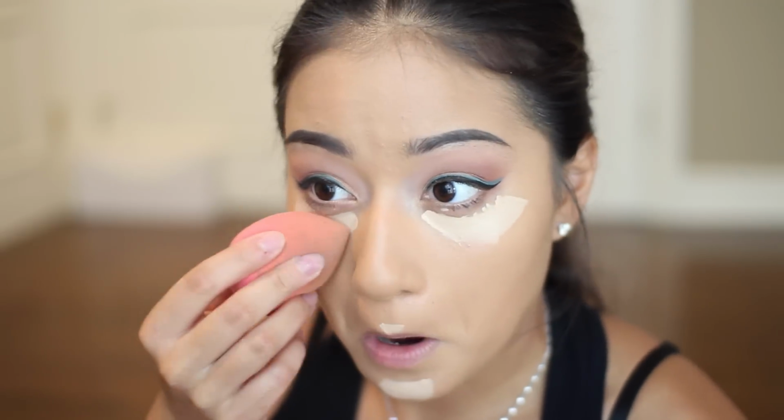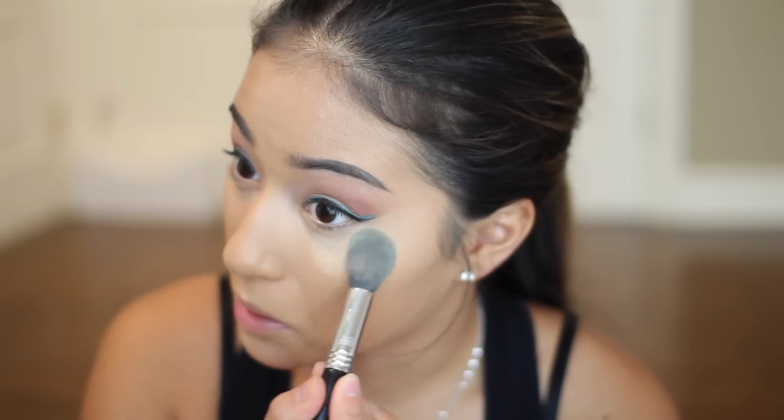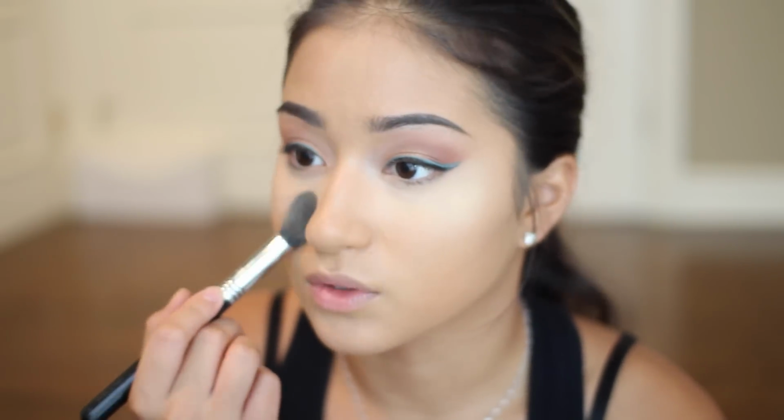We forgot to conceal our under eyes. I'm just going to be blending that out under here. Now, to set our under eyes, I'm going to be taking the banana shade from the Anastasia Contour Kit and applying that underneath my eyes, right under eyes, because then they really make your cheekbones pop if you do contour and everything right.